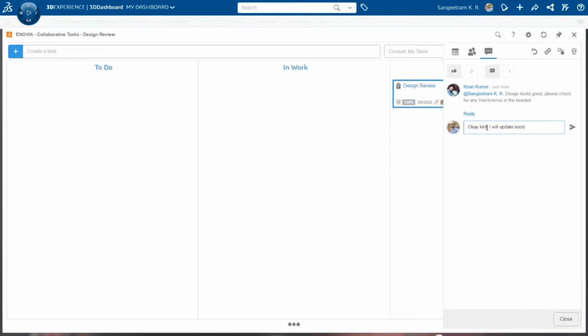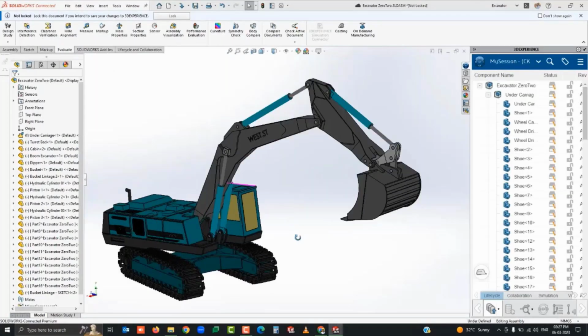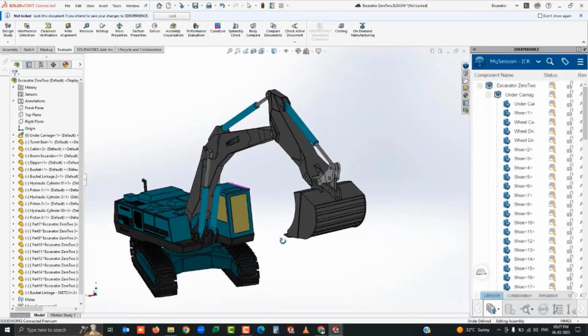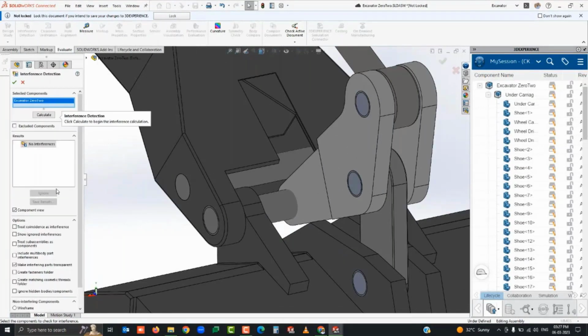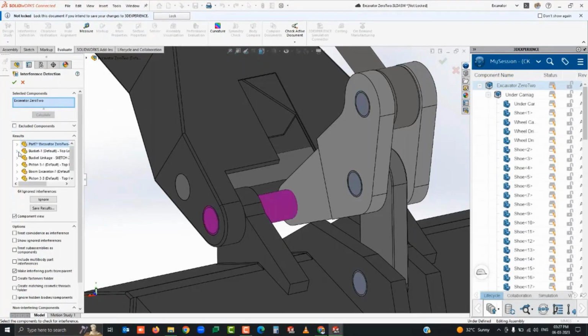Again, if you see, the CAD file is already there in the task, so he need not go ahead and check where exactly the file is. After he has designed this part, he's going to check for any collision detection or interference detection by selecting these two parts. When he does that, we see there are so many interferences that have been detected on this particular bracket.